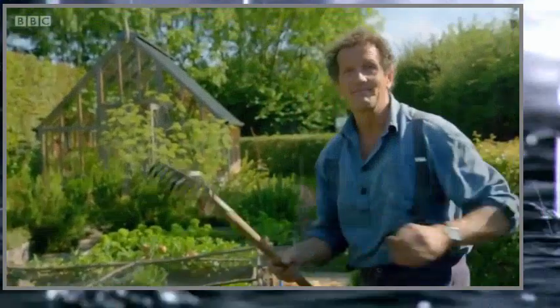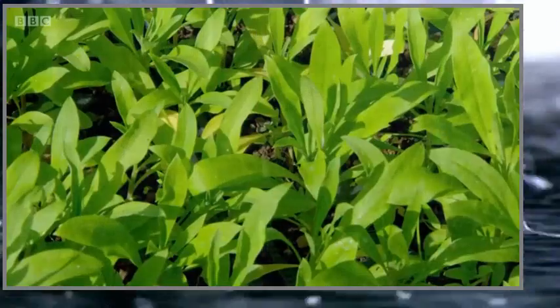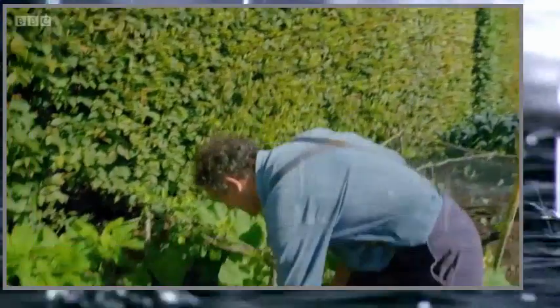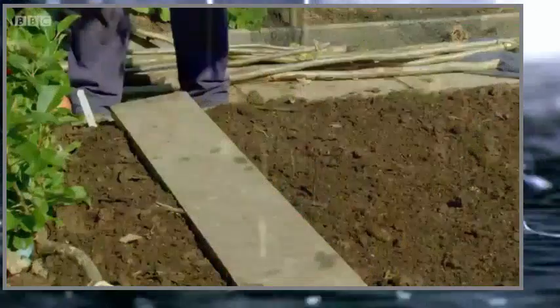Right, we can start planting. I've got two types of wallflower. I've got cloth of gold, which, as the name suggests, is gold, and blood red. And these are blood red.